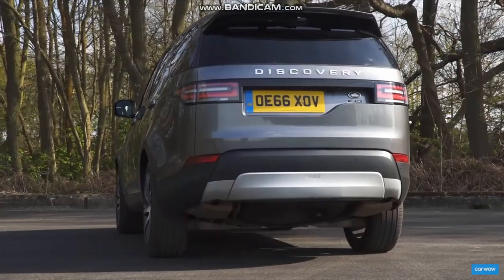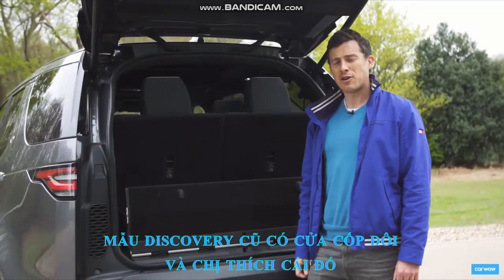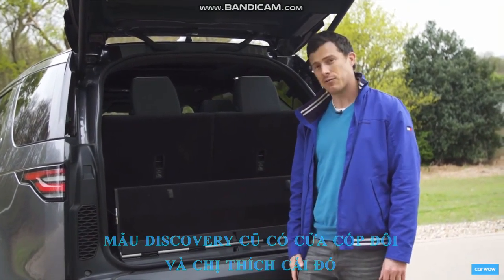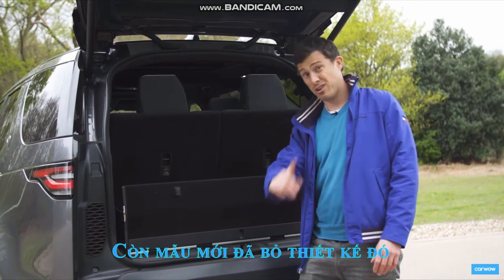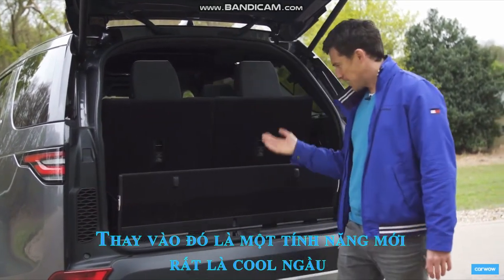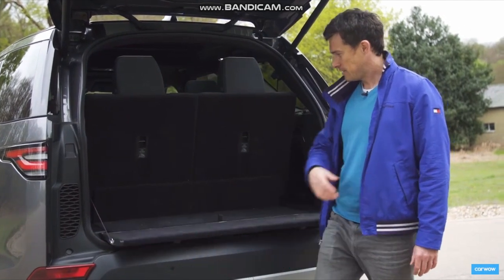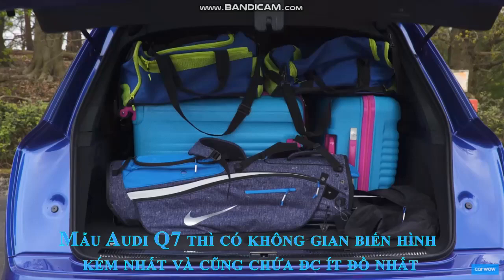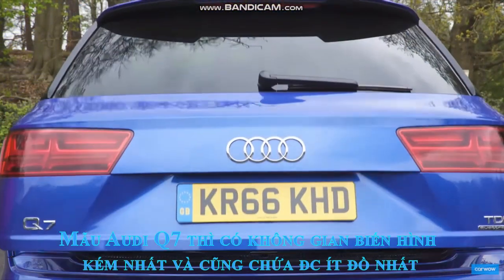However, there is something that's changed. The old Land Rover Discovery used to have a split tailgate, and owners used to love that. This one doesn't have it, unfortunately, but to make up for it, Land Rover have fitted this car with this little ledge which folds down. There you go. And then if you want to, you can sit on that and watch the races. When it comes to the space race though, the Audi comes last.